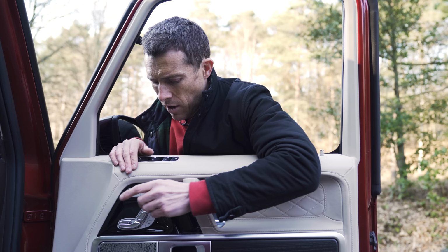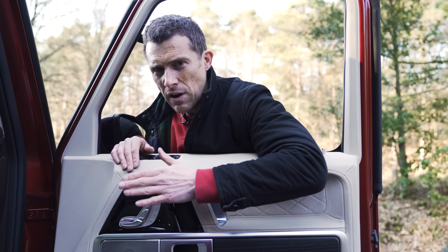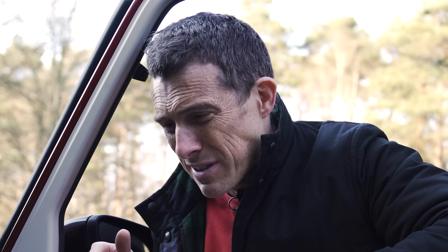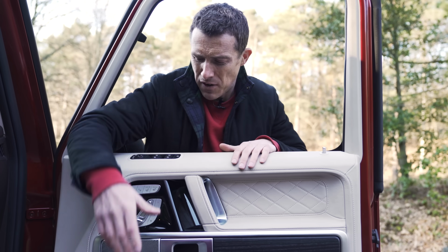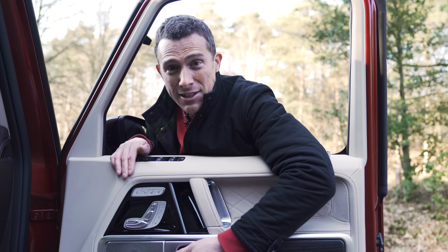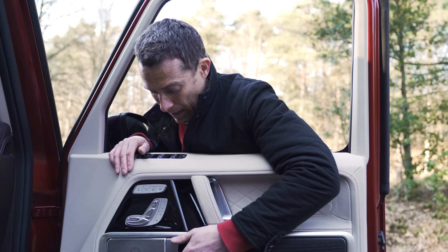The location of the seat controls is just perfect. Up here on the door, very easy to get to, especially when you're driving. I don't know why other manufacturers put them down the seat so you're reaching around trying to find them. It just makes so much sense to have them here. I get into other cars and I'm all kind of lost, really. This is how it should be.